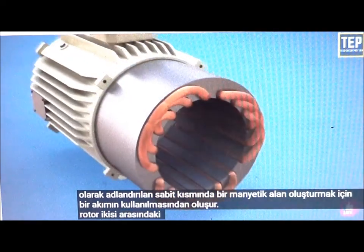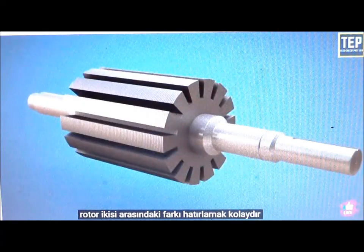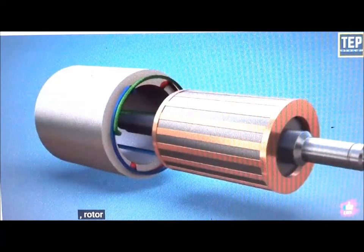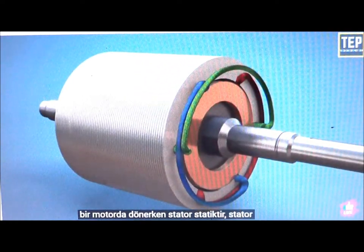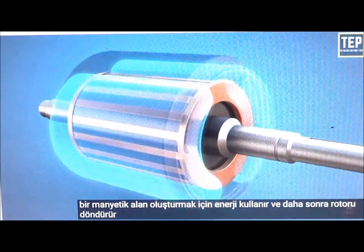The difference between the two is easy to remember. The stator is static, while the rotor rotates. In a motor, the stator uses energy to create a magnetic field that then turns the rotor.